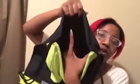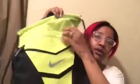Like I said, I got this Nike little gym bag, and this is a drawstring bag. Ooh, I didn't know it did that. That's neat. It has two different compartments. It has this little compartment, and then this little piece in the middle, and another compartment. I think they're going to have a pocket. That's nice. I didn't even know it did that.